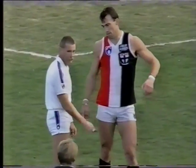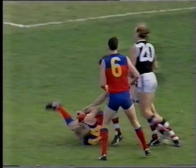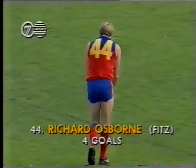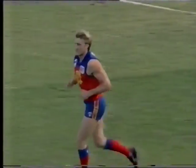Well, it's a strange thing that Osborne hardly had a touch in the second quarter when the Lions were with the wind. He kicked 4 goals in the first quarter into it. Lockett didn't have a touch when St Kilda had the wind and kicked 2-3 into it in the second term. So now Osborne's coming up for his 5th goal. Scores level, and the Lions lead by that kick.